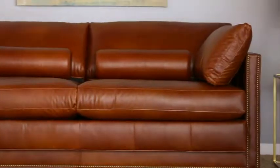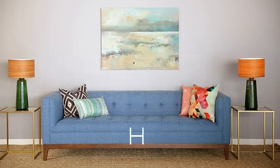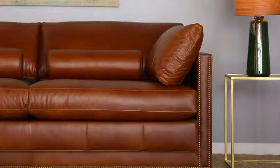After determining which size range suits your space, think about the type of sofa you'll need and what function it needs to serve. The most common standard size sofa seats 3 to 4 people and typically spans from 6 to 8 feet long. These sofas come in all styles.